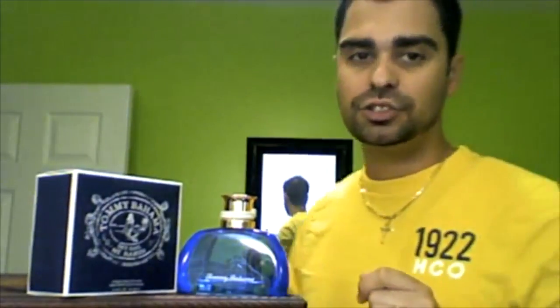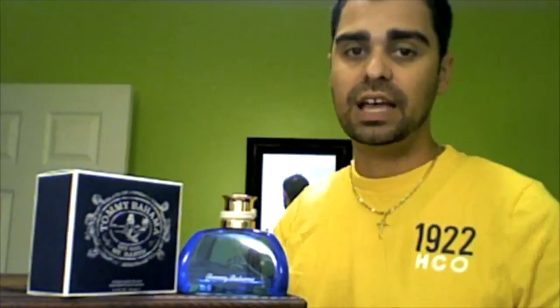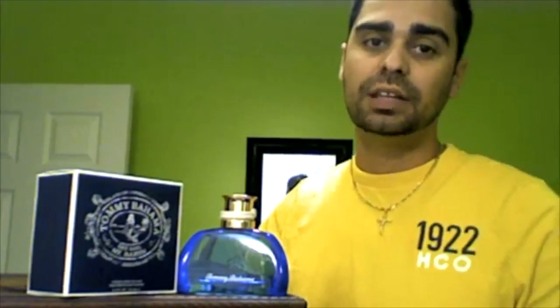This guy hit the shelves in 2007. It has won an award with me. It's one of my favorites for the summertime. It has hit my top 20 designer summer fragrances for this year, 2011, at number 19. Now group, this is a fresh citrus fragrance. Recommended age, basically anybody can wear this.